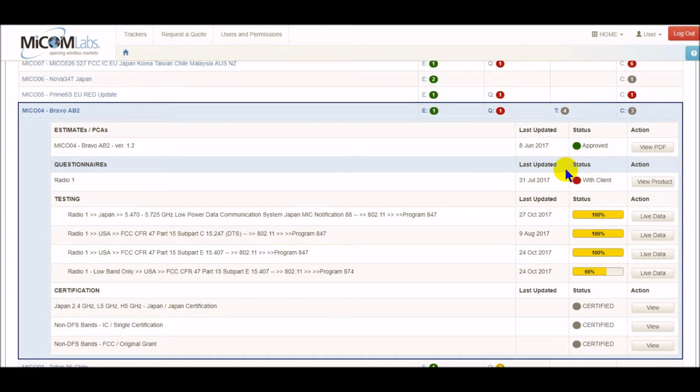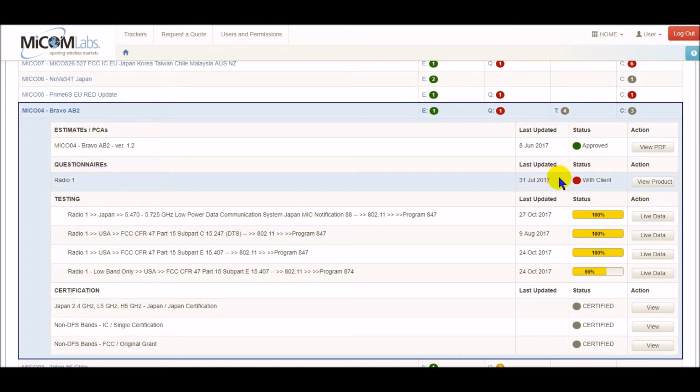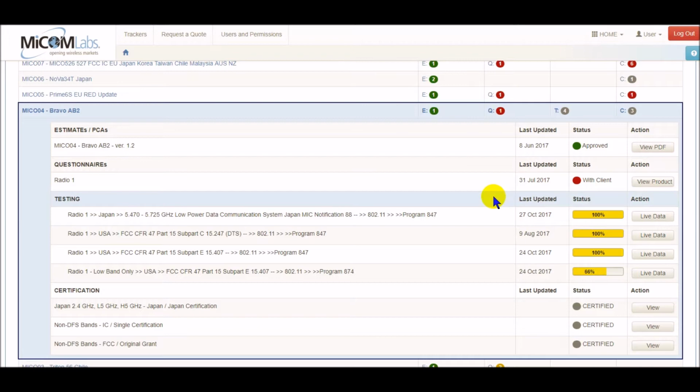Like estimates, the questionnaire identifies when it was last updated, along with its status. Is it with client or client confirmed? Once the questionnaire is complete, the client is asked to confirm its contents, and in doing so locks out the user from making additional changes.